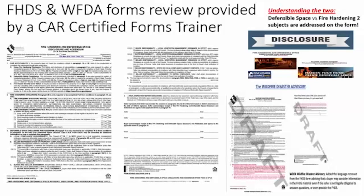Are they within 6 months? No. It's dated 24 of August. Are they within the time? It has to be less than 6 months old when you provide it to the buyer with this document, with this form, the FHDS.